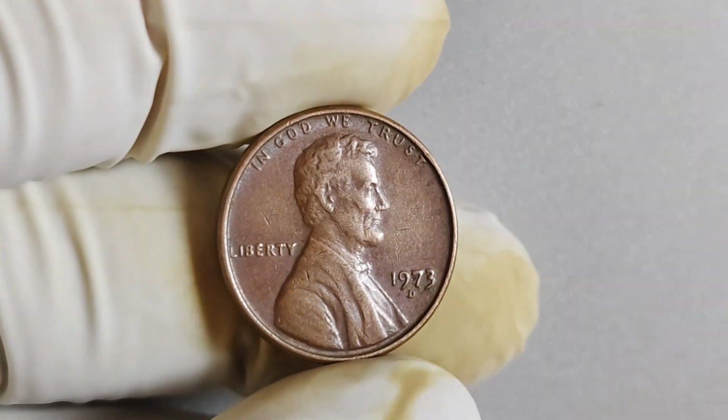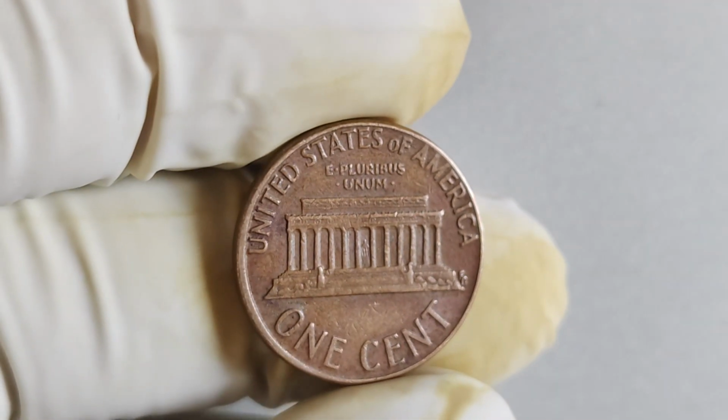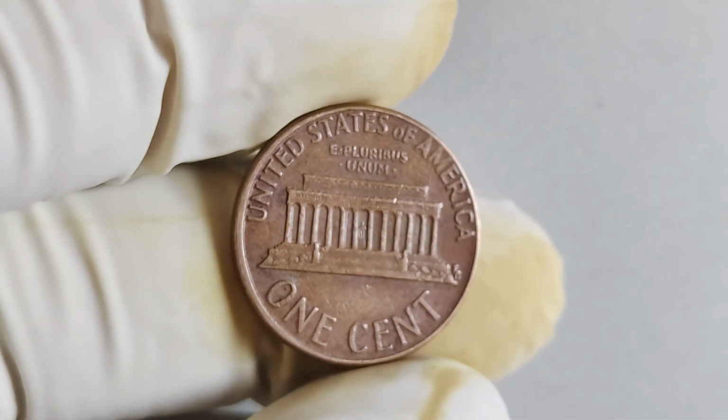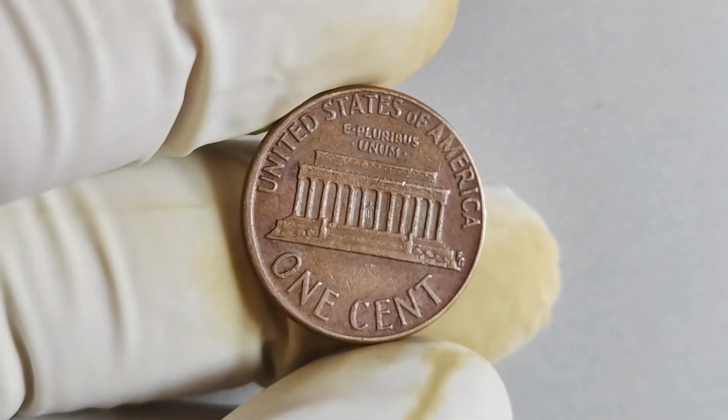A bronze penny will weigh about 3.11 grams, while a copper-plated zinc one weighs closer to 2.5 grams. You'll need a digital scale that measures in tenths of a gram. Trust me, it's worth the $10 investment.